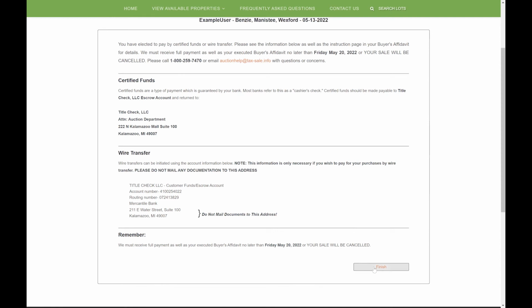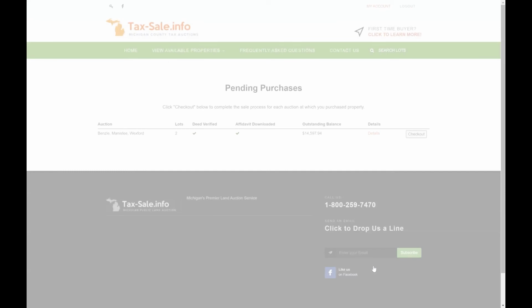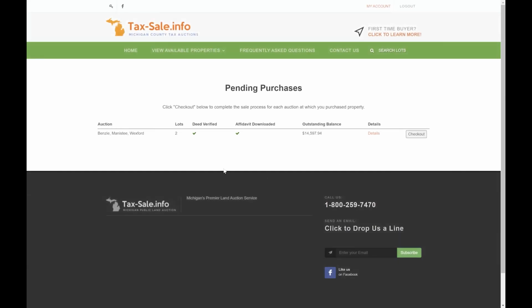And finally, you just go ahead and click finish. This is going to take you back to that original page and give you a green check mark under deed verified and affidavit downloaded, which basically means that your checkout process is complete on our website. And all that's left to do is make that payment if you haven't already, and then send in the notarized paperwork, either digitally or by the mail.